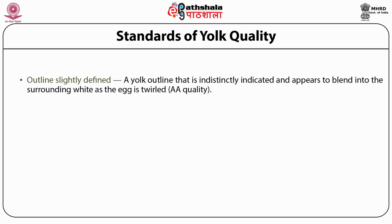Standards of yolk quality. The terms used to define the 3 degrees of distinctness of yolk shadow outline in the US standards of quality for shell eggs are: outline slightly defined, a yolk outline that is indistinctly indicated and appears to blend into the surrounding white as the egg is twirled. That is considered AA quality.